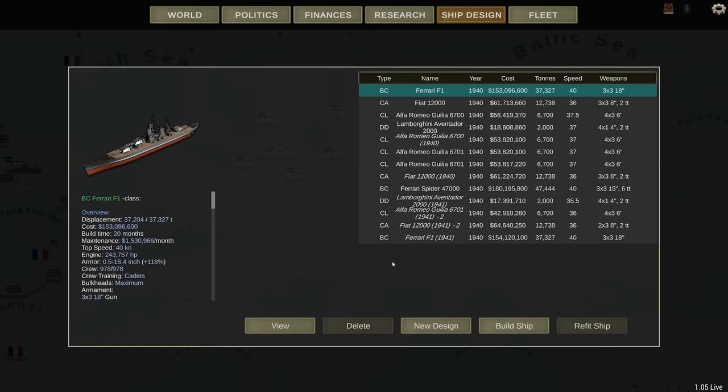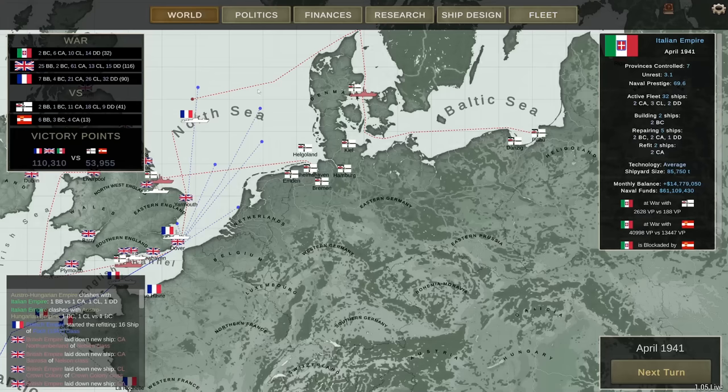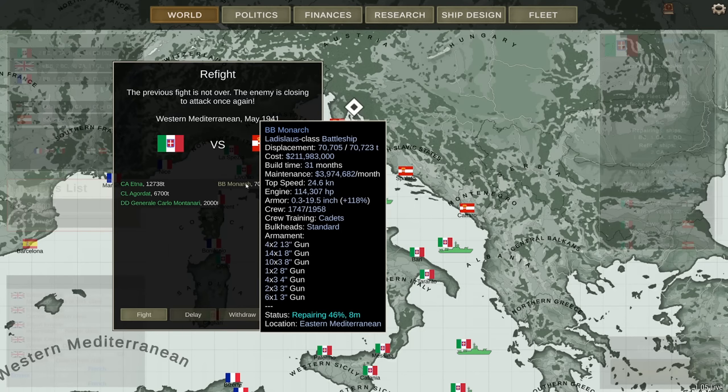The question is, how long is it going to take to refit? Oh, crap. They're both going... yeah, they're both repairing. Oh, joy. All right, next month. It's now the month of May 1941, and once again, the Austro-Hungarians ask us to sign a peace treaty. I'm going to say no one more time, because I want to be able to eliminate one of their ships. One of their... yeah, that one.